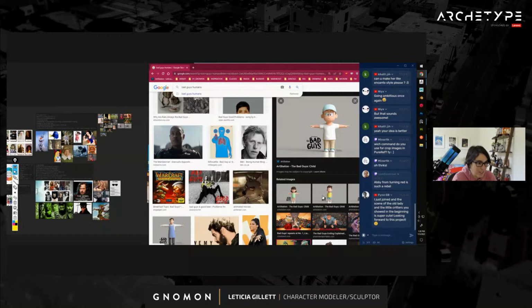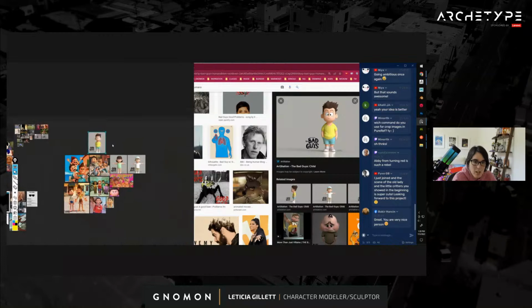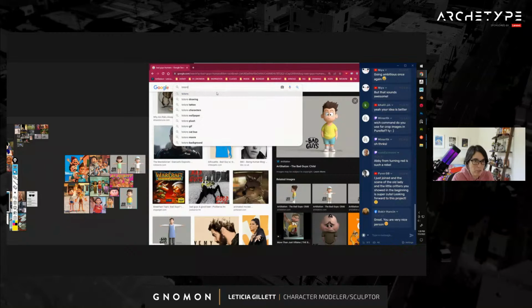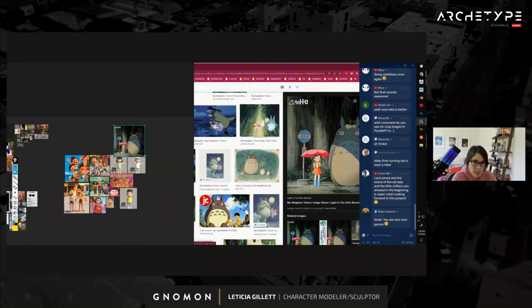All right, I'm going to get this one. Again, if you hold C, like a drag. Another idea we can use is, for example, Totoro. The kids from Totoro have some level of stylization that we can think of. So I'm not going to get Totoro itself, I'm just going to get the kids.